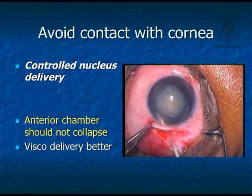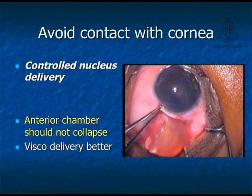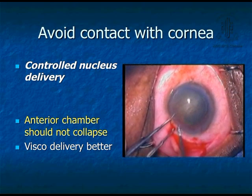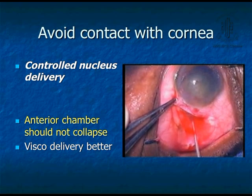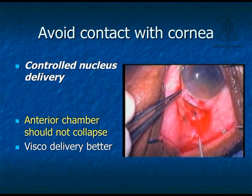And again, next uncontrolled step will be a nucleus delivery, which, as has been shown, can be beautifully done by using a vectis. But the key thing to remember is that the anterior chamber should not collapse. So by the end, when the nucleus is trying to come out, you have to put a lot of visco inside the AC so that the AC is formed. So visco delivery may be a very good option in that case.